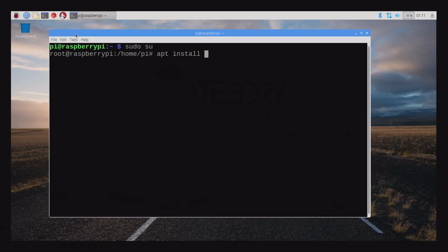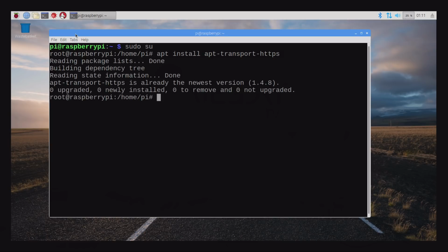Apt install, and we're going to just make sure apt-transport-https. Hit enter. If you don't have it, it's going to install it. If you do, it says apt-transport-https is already the newest version. So now we need to actually get our Plex Media Server repository. It's a PPA, so we need to add that to our system here.